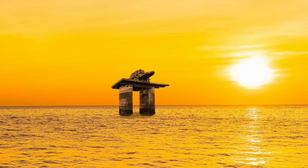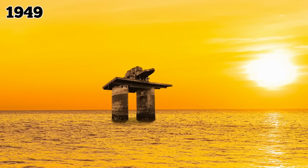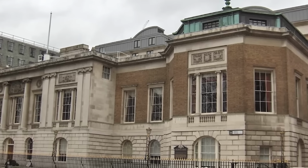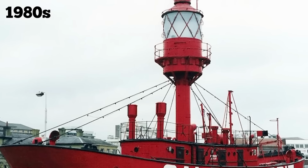The Tongue Sands were eventually abandoned in 1949 after the pontoon broke its back, flooding the lowest levels of the fort. Trinity House briefly investigated Tongue Sands for use as a lighthouse, but due to its fragile condition, a lightship was anchored nearby until the mid-1980s.